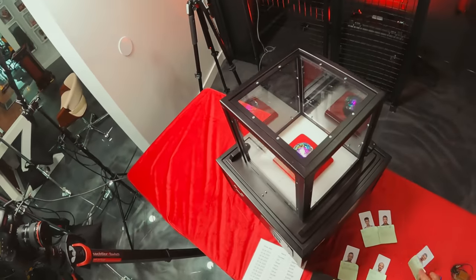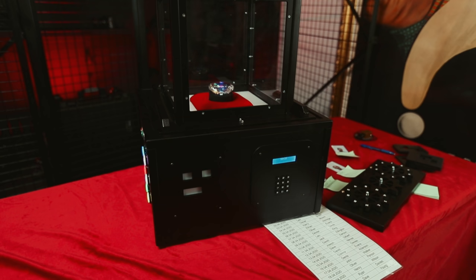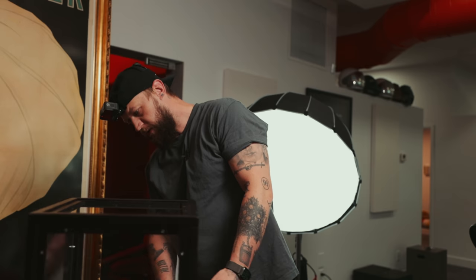Oh! Let's go! Oh no! He stopped recording. Okay. Got through that part. Sorry, we had a failure on the camera side, but the GoPro's still up.